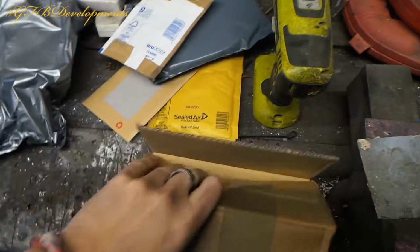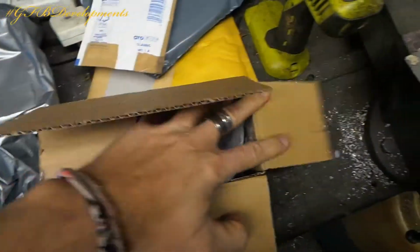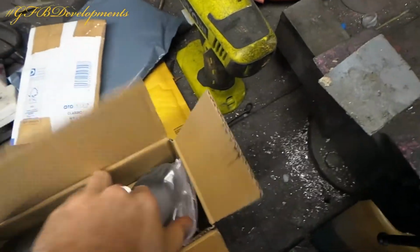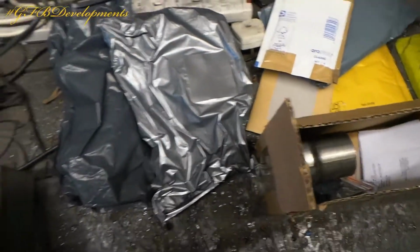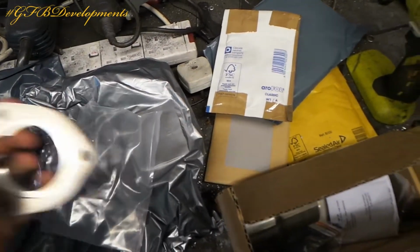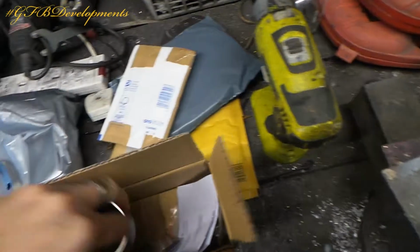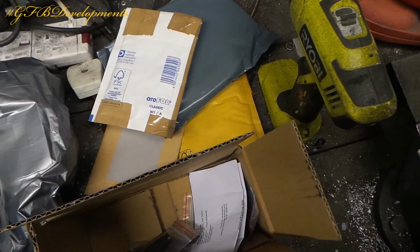Right, then there was the 6 or 7 parcels. So this one I've already opened. Now, if you remember from the previous video, I had this flange. Well, that is for, I think, a 2.5 inch. I hope it's 2.5 inch, because look, yeah, it's a 2.5 inch insert.